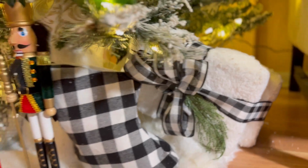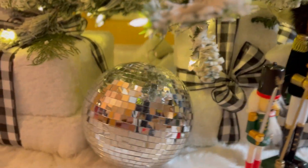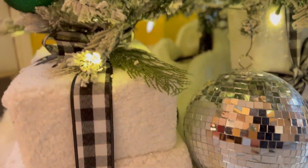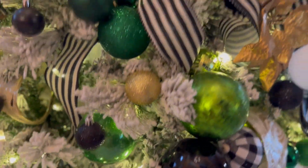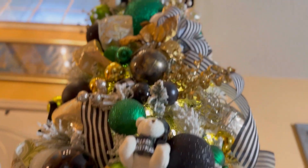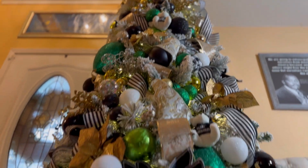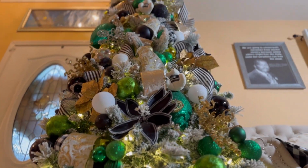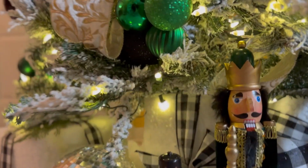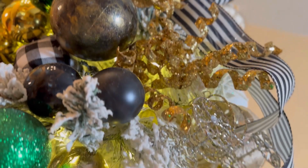Here I have some DIY gift boxes that I wrapped with fabric and used ribbons that resemble the ones on the tree. There I have a silver ball from last year from Hobby Lobby. The skirt is from Hobby Lobby, and this is a glam tree, guys. I used a lot of ribbons and different size balls and texture ornaments, and this is a themed tree, another Christmas tree idea.